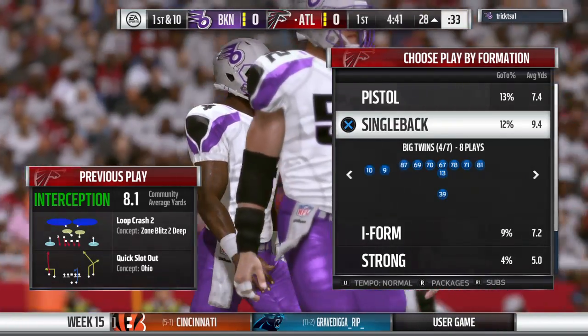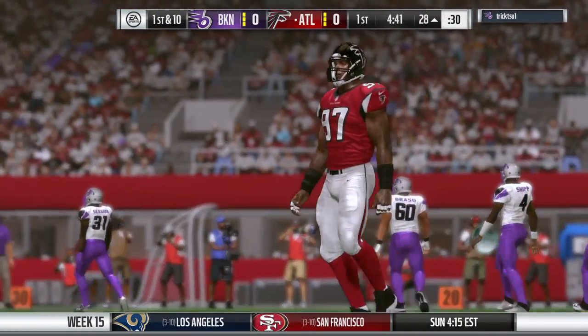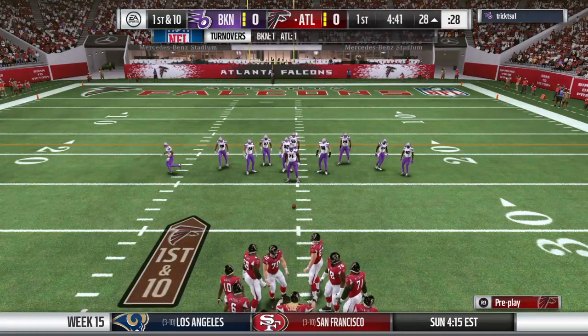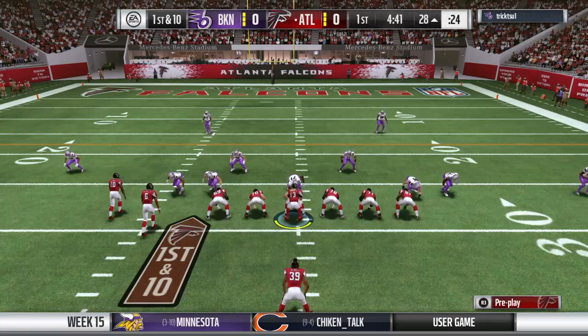And the Falcons now making their way back out onto the field. And so close to hitting pay dirt last time, fumbling down near the goal line. Now, how does that affect their psyche this time around?